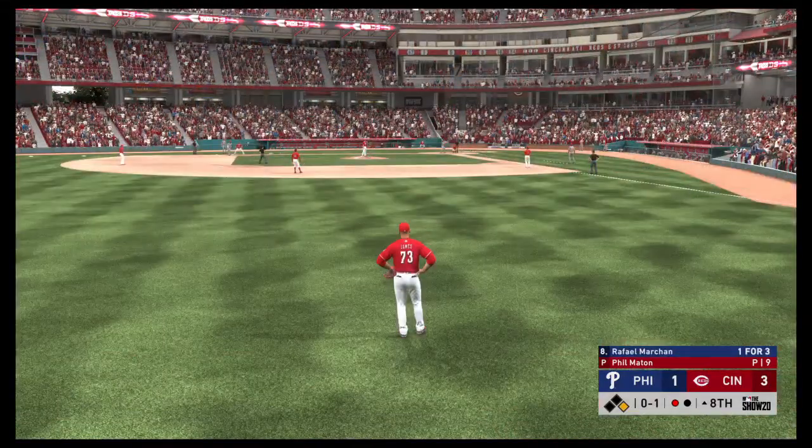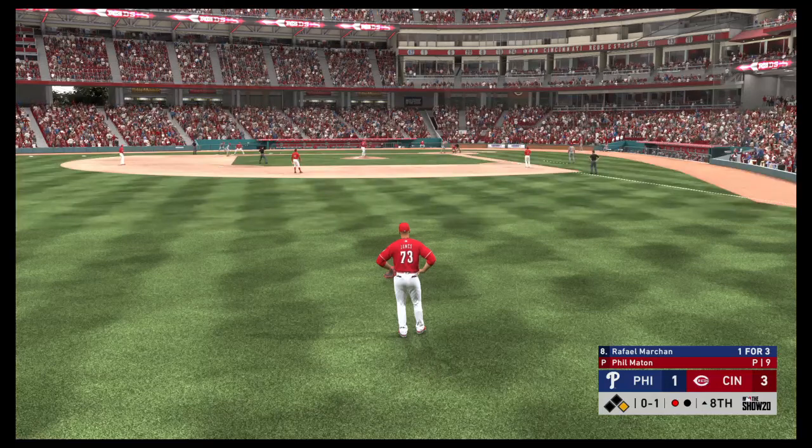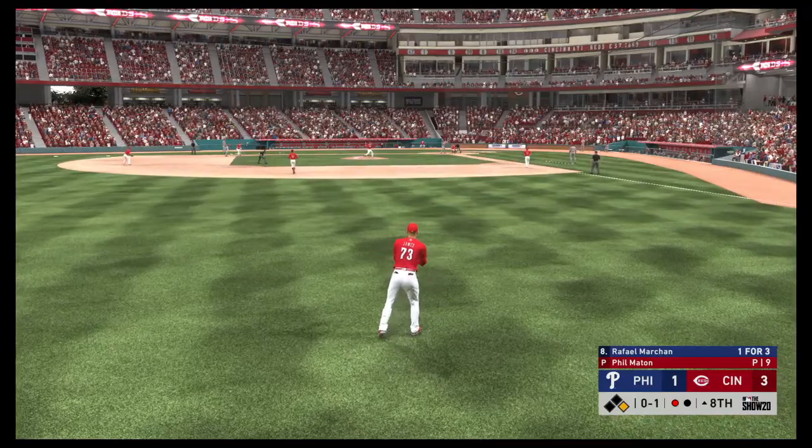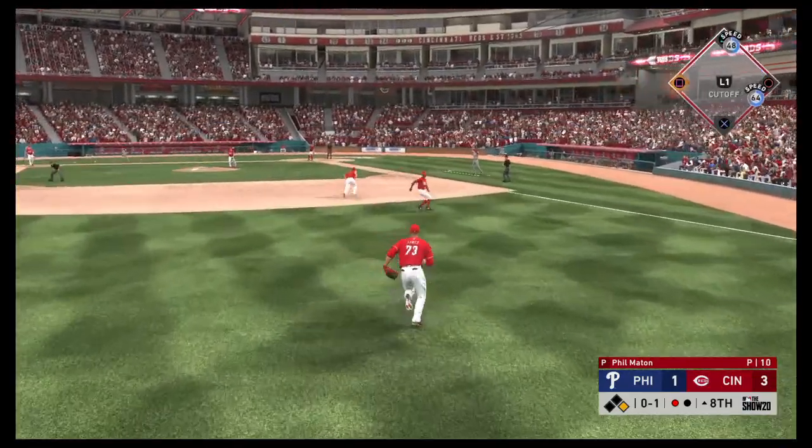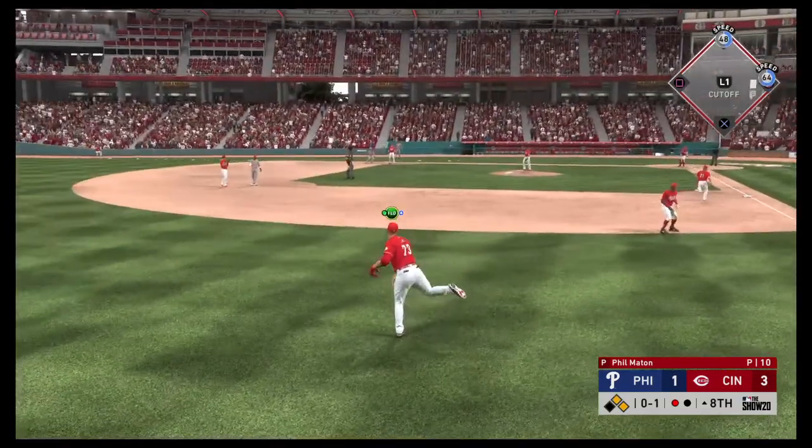Stepping into the box, Rafael Marchand. He's working on a 1 for 3 thus far. Pitch is popped up. And that'll get down for a base hit.